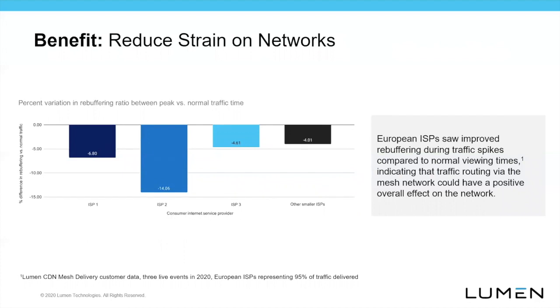This graph shows peak time rebuffering versus normal time across several customers and several large ISPs. We compared 3 large government addresses versus the average traffic levels during the same time period. The data contains users with mesh delivery activated, as well as a control group of devices that did not activate mesh delivery for the sake of comparison.